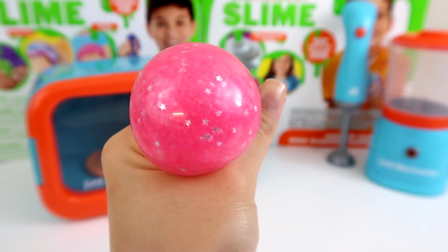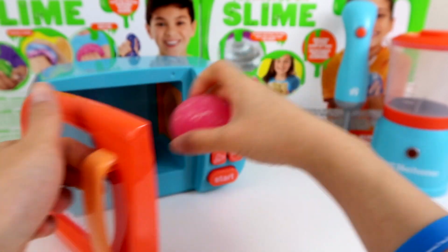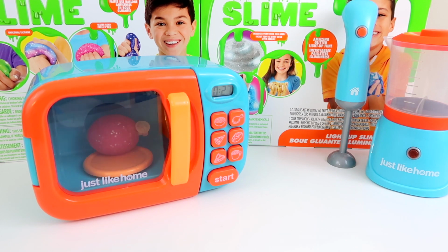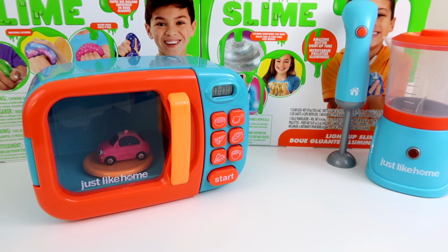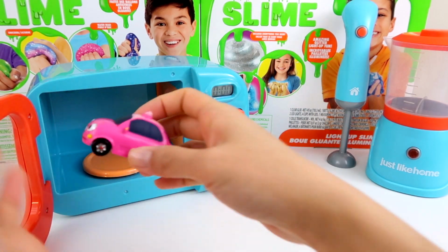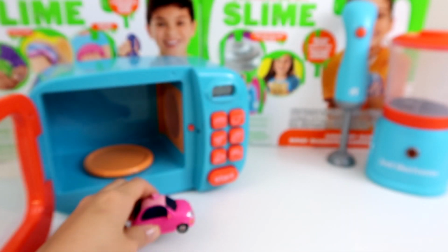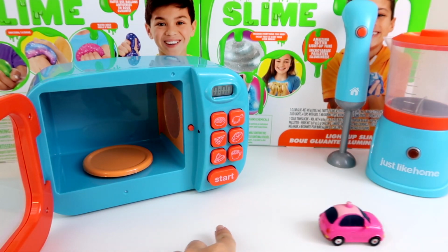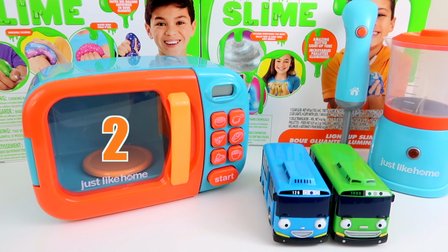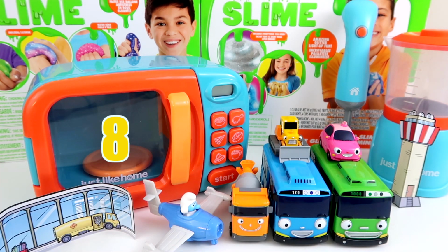Pink, pink. I'm Heart. Heart is Hannah's pink car. 1, 2, 3, 4, 5, 6, 7, 8.